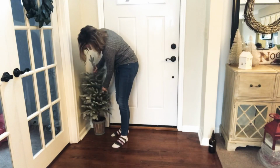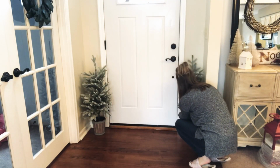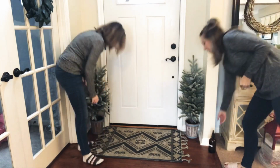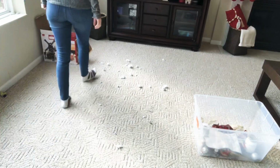To complete her entryway decor, we are just framing her door with these trees that she actually found last year at Walmart on clearance. I found these last year on clearance as well, and I let her know about them, and when she went to the store, they were actually cheaper than the price that I had bought them for, so she totally scored on these.